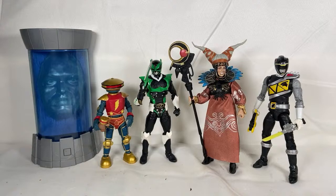Scalpers and lack of stock in stores took the wind out of my sails. Yeah, I agree, guys. The scalping and, I think it's more so the lack of stock. If the shit was stocked, I feel like scalpers would only buy so much, you know.